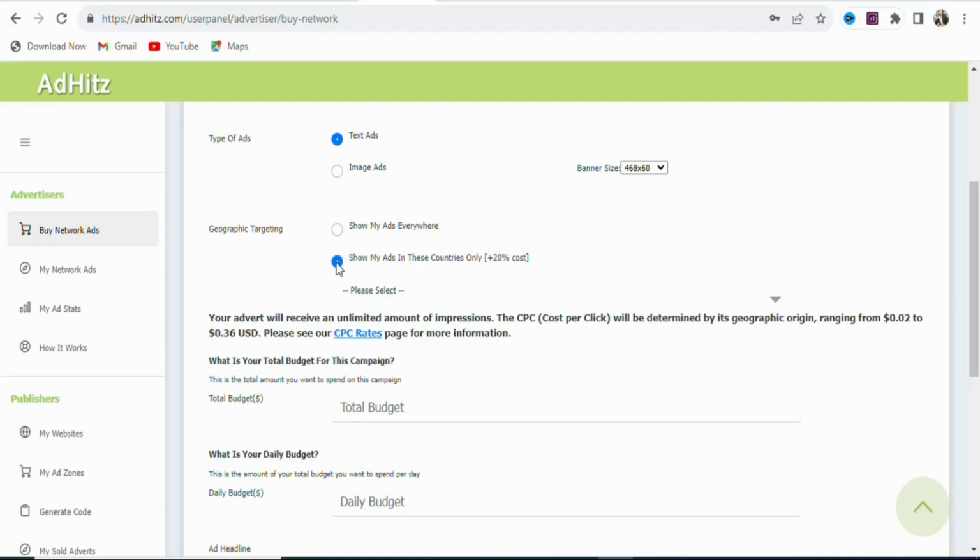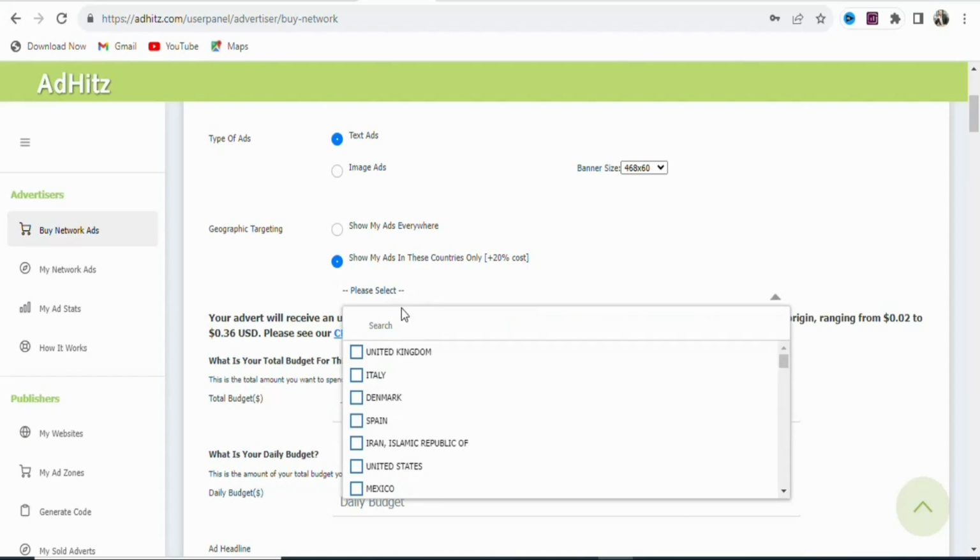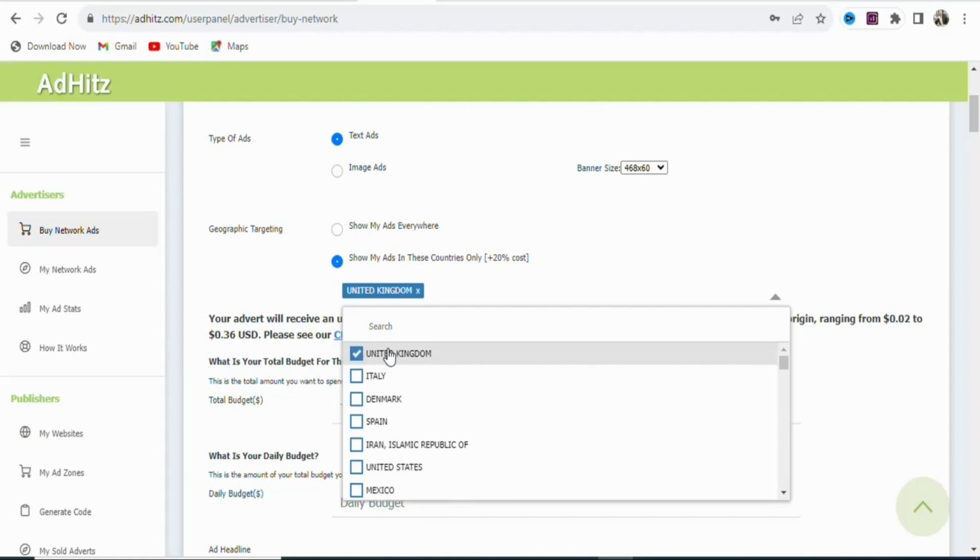If you select here and then choose specific countries, they are going to increase the cost per click by 20%. You can see it right here. But that is better because we are going to filter out the countries that we want. In this case, we are going to select tier 1 countries. So you have to click on it and then select any of the tier 1 countries that you want. In this case, we are going to select United Kingdom. We are also going to search for United States.